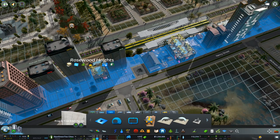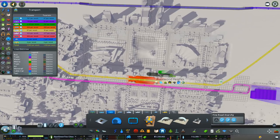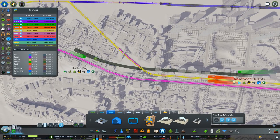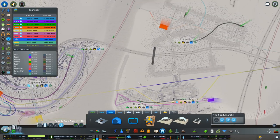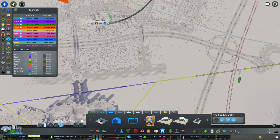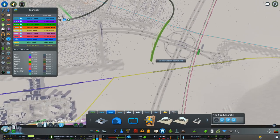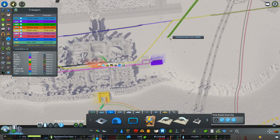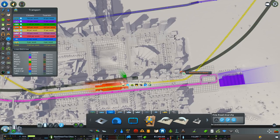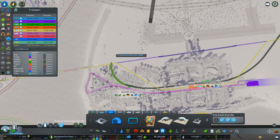So let's stick the tunnels in and connect those up. So that one's going to go over to here. Like that. This one is going to curve around and join. This is going to come into here, so we need to change this. So let's go out there. Where is it? There it is. Go to there and go to there. Okay, so that goes into there. That goes over here.